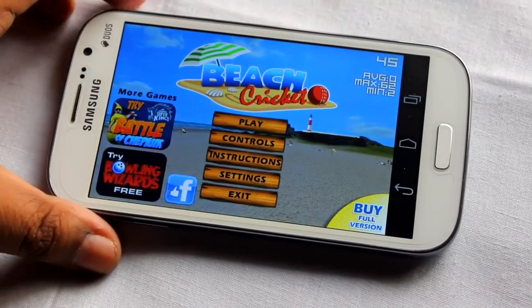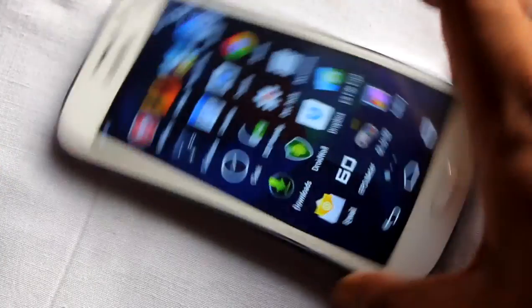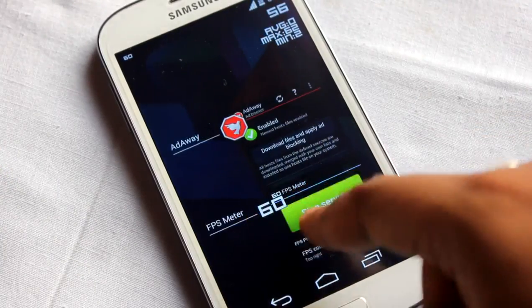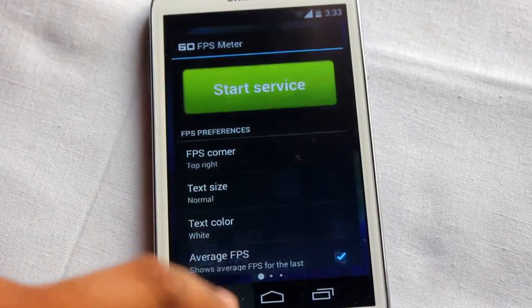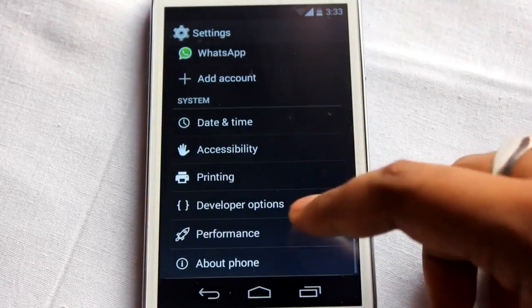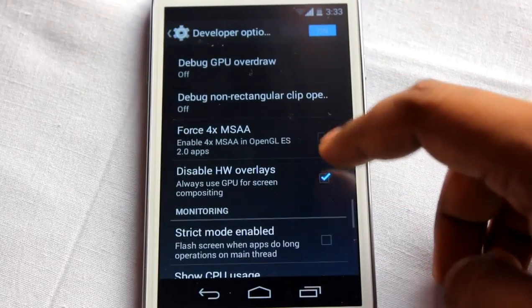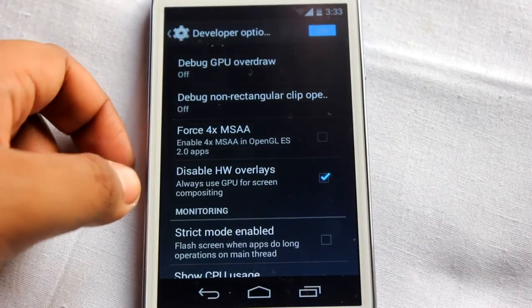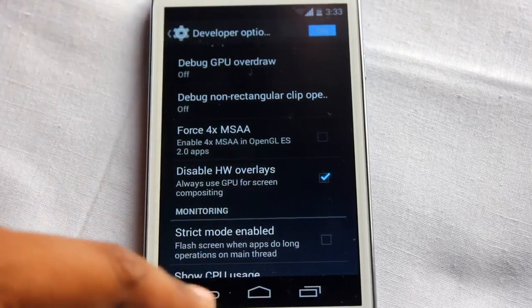So this is mainly for gamers. Here you can see whether your games are running slow or not. To run FPS Meter you need to go to settings, and in developer options you need to tick the option disable HW overlays, or else the FPS will be fixed. It will not show.